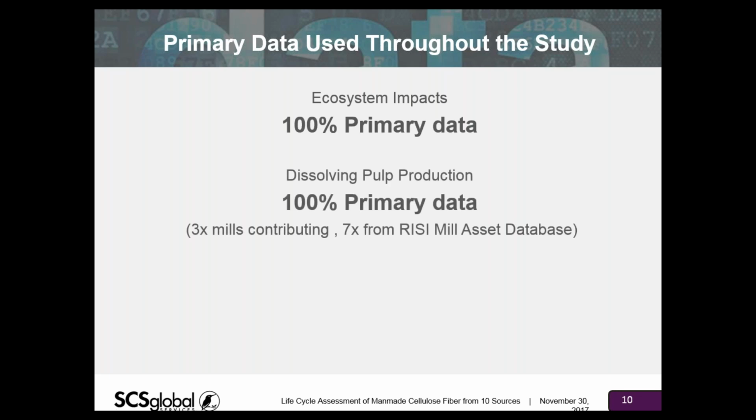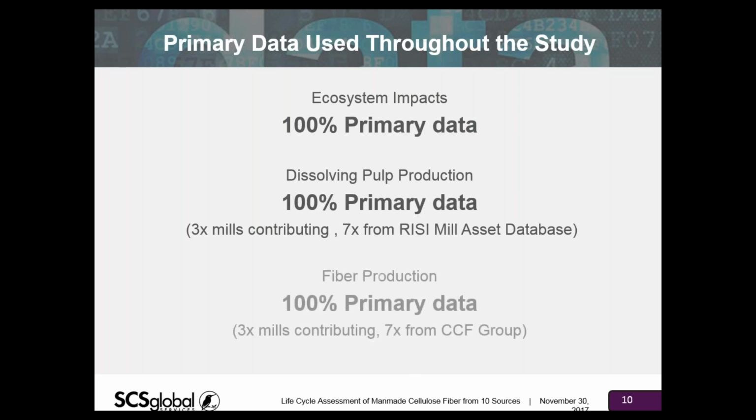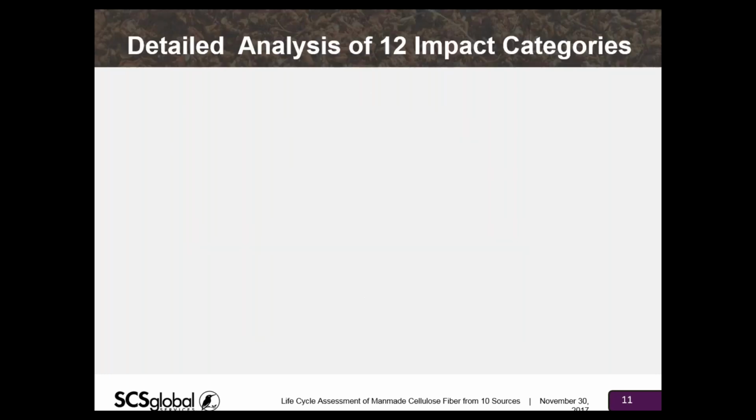For dissolving pulp production, we were similarly able to use 100% primary data. This is from 3 mills contributing data, and for 7 of the mills, we had primary data from the database provided by RISI. For fiber production, we also had 100% primary data. Similarly, we had 3 mills contributing, and for 7 of the mills, we had data from a research group, the CCF group, that was specific to the mills that we assessed.